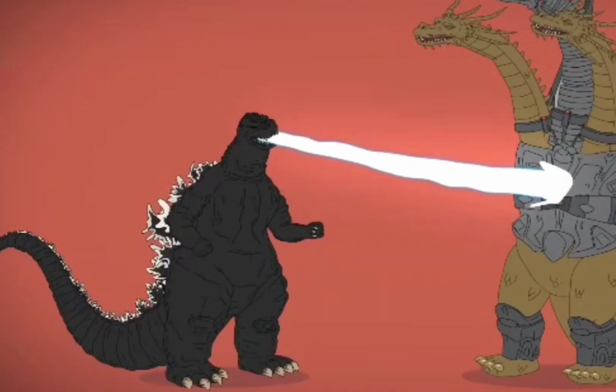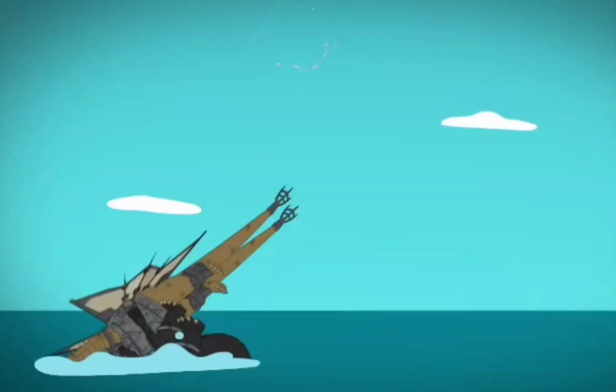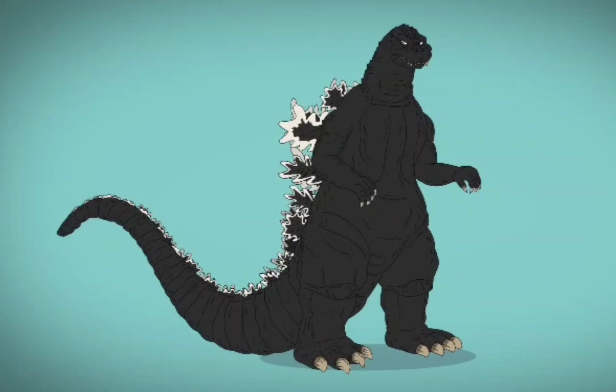He fights Mecha-King Ghidorah, a robotic copy, then gets dumped into the ocean. In Godzilla vs. Mothra, he's thinner, his dorsal plates are rearranged, and his neck is more ribbed.